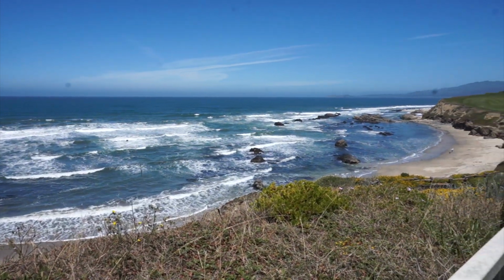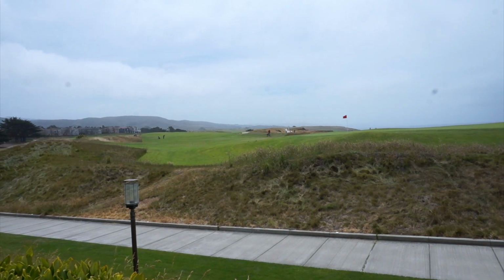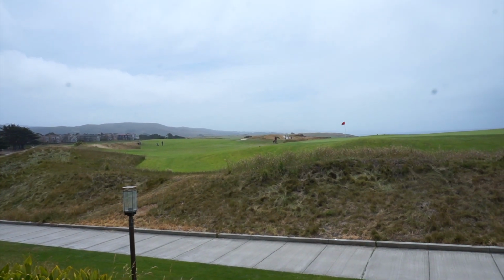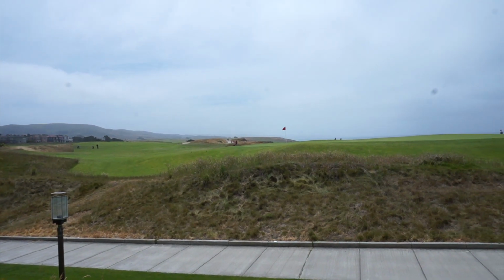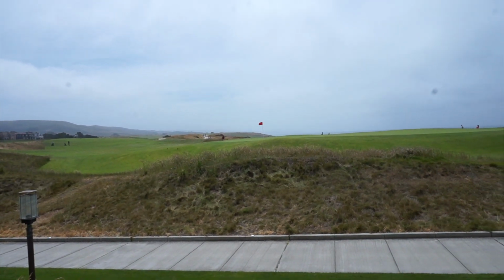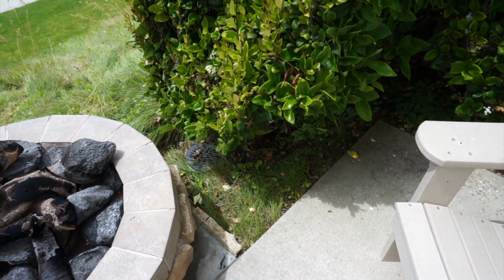And again, we're right here on the 18th hole. And we've got someone hitting right towards us right now. And hopefully they won't hit us. Actually, it's a nice shot. We did find a golf ball here on the little terrace.